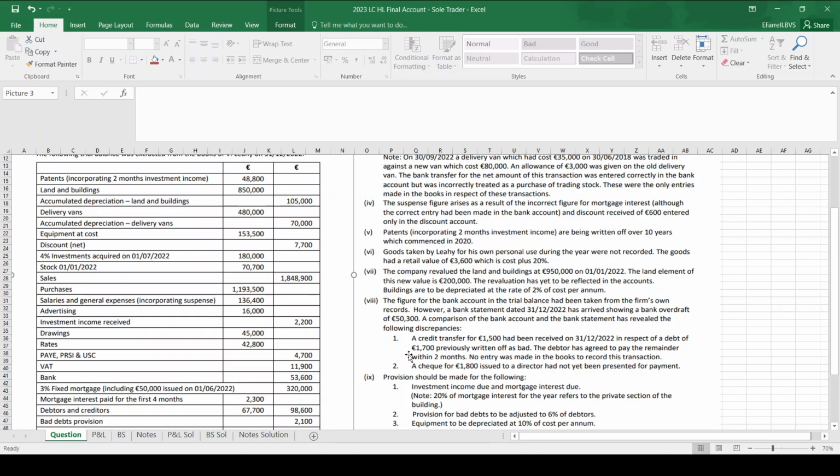The next note, again, it's a common one. There's only 2 adjustments here. Sometimes there might be 3 or 4 adjustments on this bank reconciliation. So basically what's going on here is that we think we have a bank overdraft of 53,600. We get a statement and the statement says it's an overdraft of 50,300. Neither of those figures are right. We need to do a bank reconciliation.